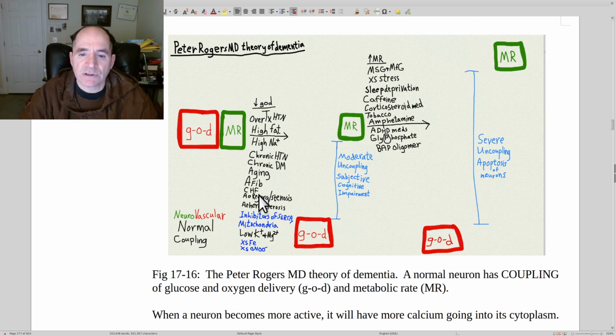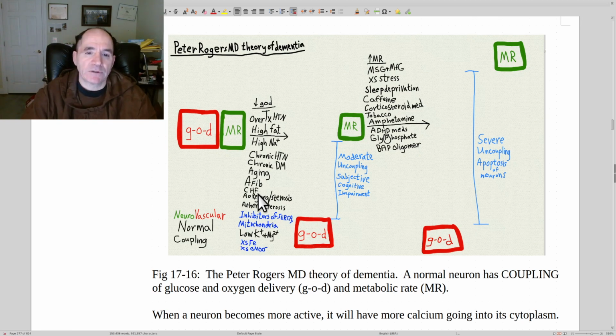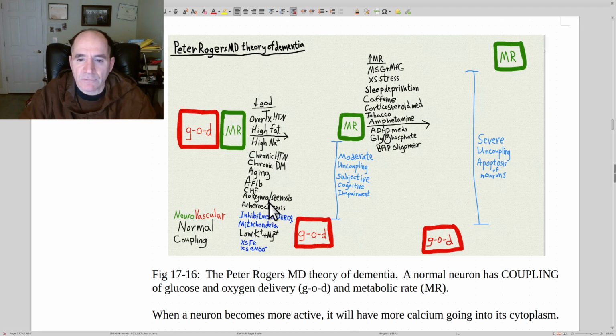Okay, CHF is congestive heart failure. It means the heart's not pumping as effectively. Let's say it's dropping its cardiac output, its stroke volume. Well, you're not going to get as much blood to the top of your brain, and that's going to decrease oxygen and glucose delivery to your brain. Aortic regurgitation, aortic stenosis: that means the aortic valve. The heart contracts and pumps blood into the aorta. If you have aortic regurgitation, the blood's leaking backwards into the heart, or with stenosis, it has to pump through a tight narrowing, and you're going to get less blood to the brain. Okay, a drop in glucose and oxygen delivery.